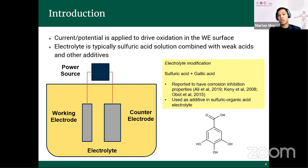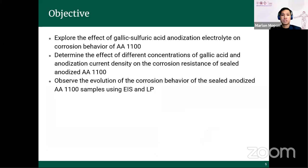So for this work, we wanted to explore the use of the sulfuric acid, gallic acid mixed electrolyte. We selected gallic acid because it was reported to have corrosion inhibition properties. And we were wondering if we can integrate this into the anodization electrolyte, and check if it can improve the resulting oxide layer that was formed. There are also reports that it is used as an additive in sulfuric organic acid electrolytes. However, there is no literature showing how it performs when it is the main organic acid added to the sulfuric acid electrolyte.